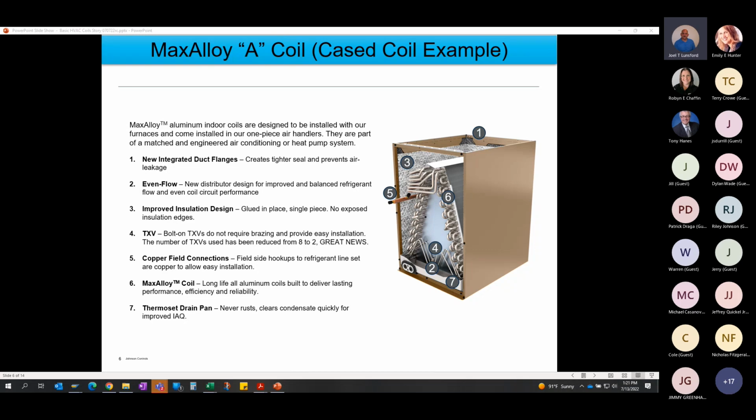So this coil right here, as Emily was saying, is constructed of tubing and fins and those hairpins where they turn. We have all those multiple turns where this coil has refrigerant passing through all those tubes and then back out this number 5, this suction line going back to the compressor.